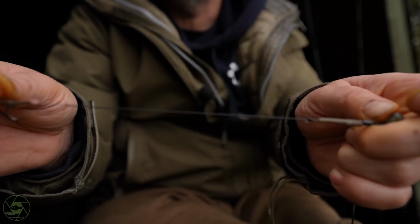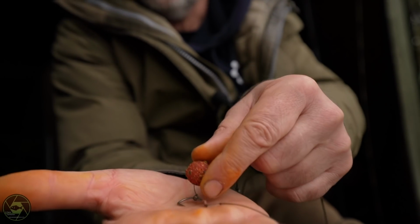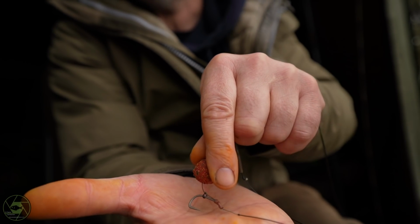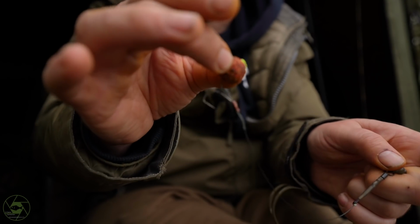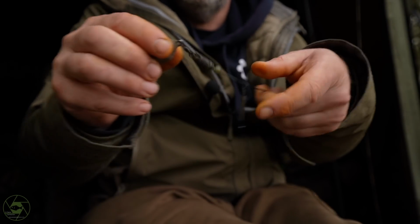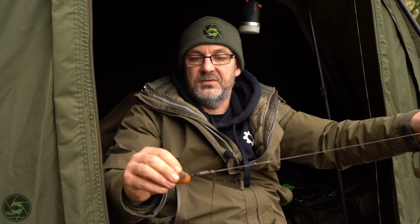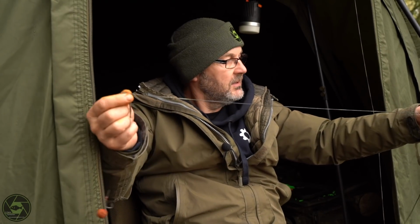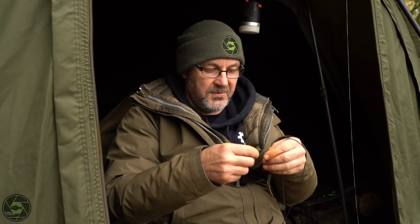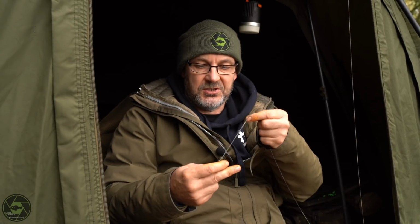Again, just tied to about 8 inches of our silk black coated hook link, and that's just going to sit like that, and that's just a size 7 Nash Fang hook on there. Again, tied to about a metre length of our Nexus chain core with just a little 2-ounce lead on that. So yeah, that's what's worked for me before. Hopefully that'll work again on this session.